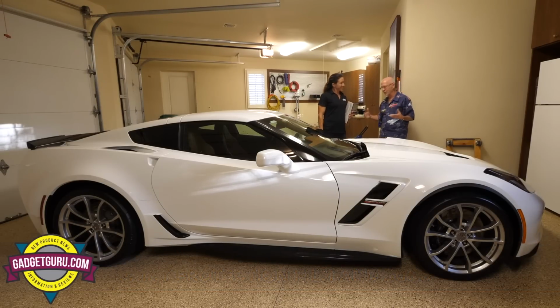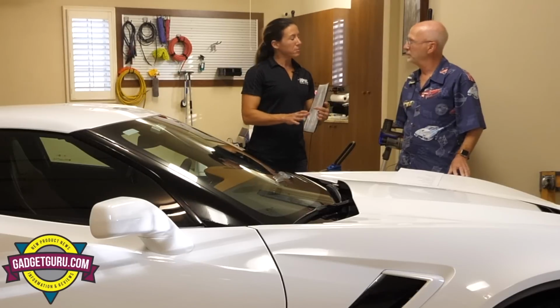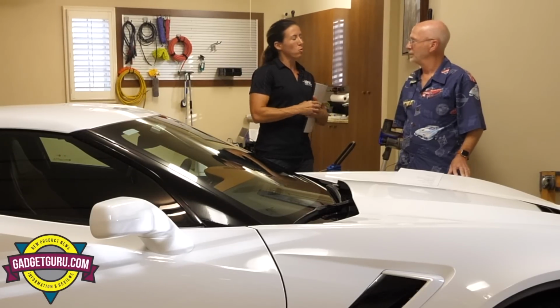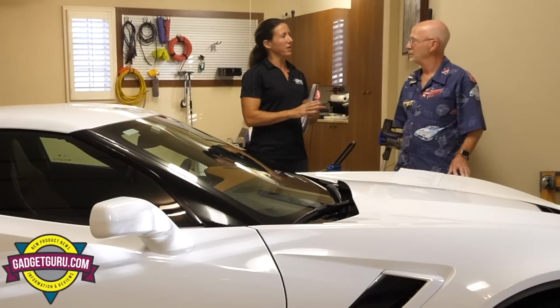Okay, as the owner, the first question I have to ask, you just completed this today. Can I drive this tonight? Does it need to cure? You may drive it immediately. As far as post-care, I would advise not to wash, wax, or disturb the edges for about the next 2 days.